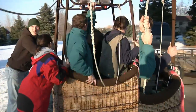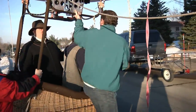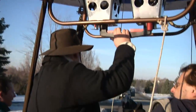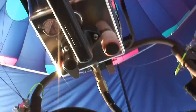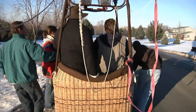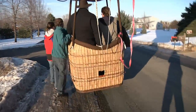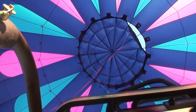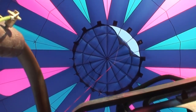Jim jumps out of the balloon and he and the crew begin pulling the basket to a better location. I get to help keep the basket off the ground the easy way. Pilot Chris Larson on board. During the winter months, it's important to keep the balloon off salty roads. This is for deflating. Yeah, I was surprised at how fast it went down over there. I was watching the other two balloons.